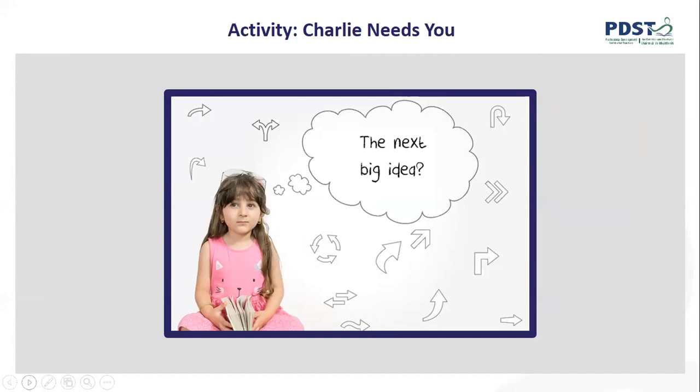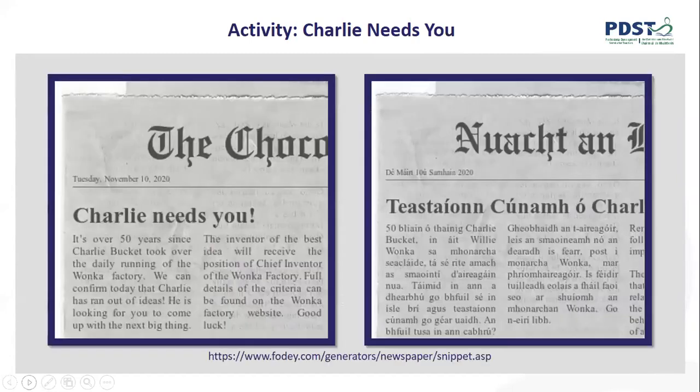The voice and choice of the pupil is central to this project while being directed by curriculum-focused criteria. This is important if you want to develop specific skills and content meaningfully. For this task, we use the newspaper clipping as a stimulus. The pupils are asked to help Charlie develop his next big idea. This is a great opportunity for collaborative teamwork, exploring, researching, and designing together.